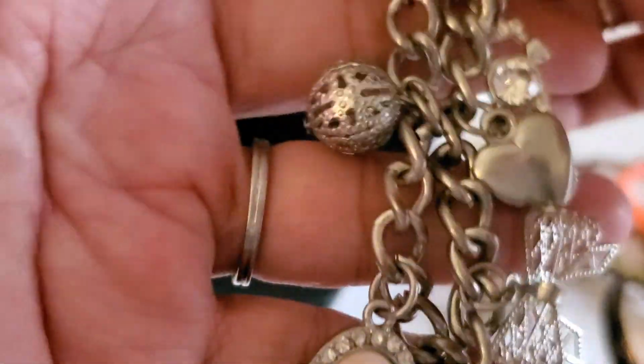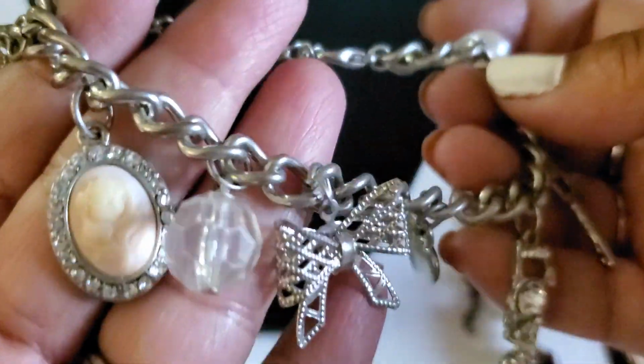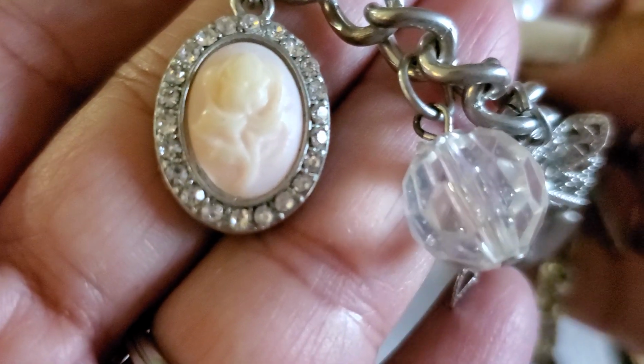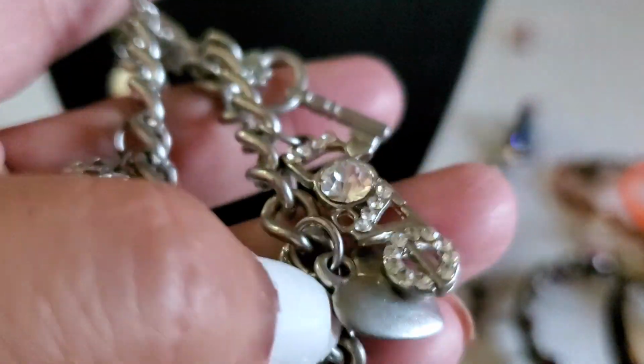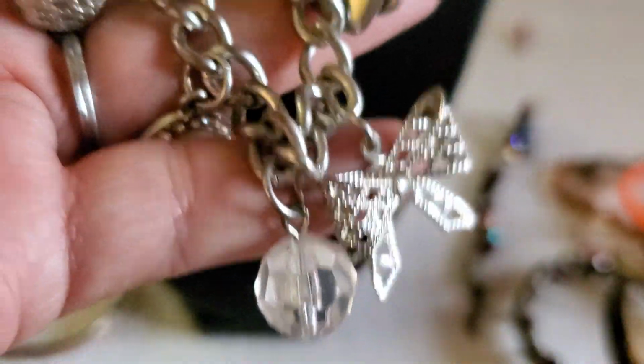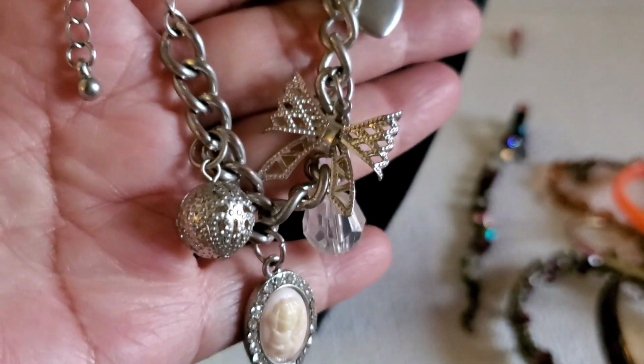And then the silver tone bracelet. Look at all these charms. That looks like a cameo charm. Silver tone with the lobster clasp. See's Candies, and then the heart, and then the key, the bow. This will be a $2 bracelet.